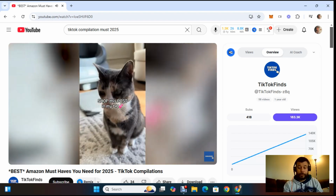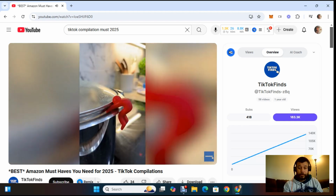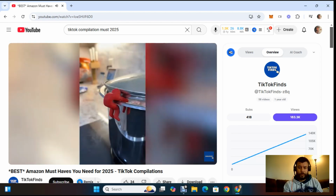Makes cleanup easy and keeps your home smelling clean. Amazon kitchen gadgets that make life so much easier. The silicone pot lid lifter helps you let off a little steam. It even fits over our lipped rim pots. It doubles as a rest for your spatula.